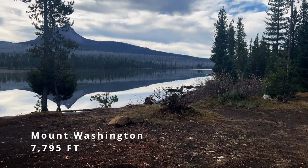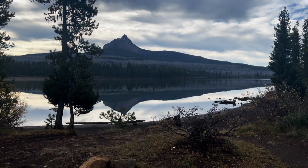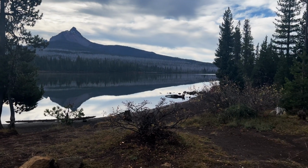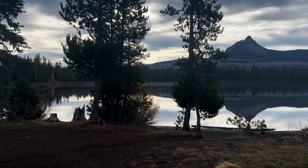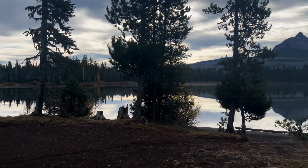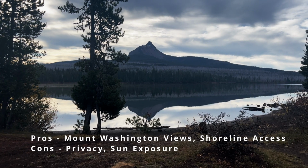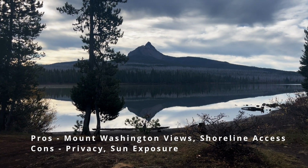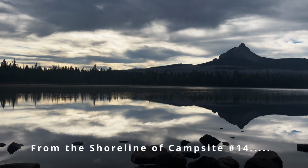Come around here and show you the money shot of Mount Washington. Look at that. So you got a direct shot of Mount Washington, a massive private shoreline for spot 13 and 14. Oh, this is incredible. One of the best group alignments for camping, spot 13 and 14 at Big Lake Campground in all of Central Oregon. Highly recommend. I'm in heaven.